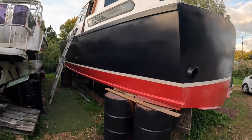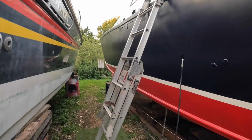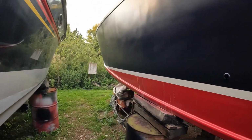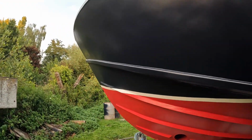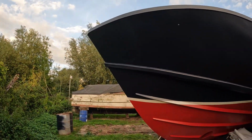Right, let's walk down from this side. You can see we've got a little bit of buffing to do. That'll just be the overspray, just where the wind catches it. That'll soon come off, but you've got to give it a few days. They recommend 10 days with this at these temperatures. So, you know, give it a week or two.